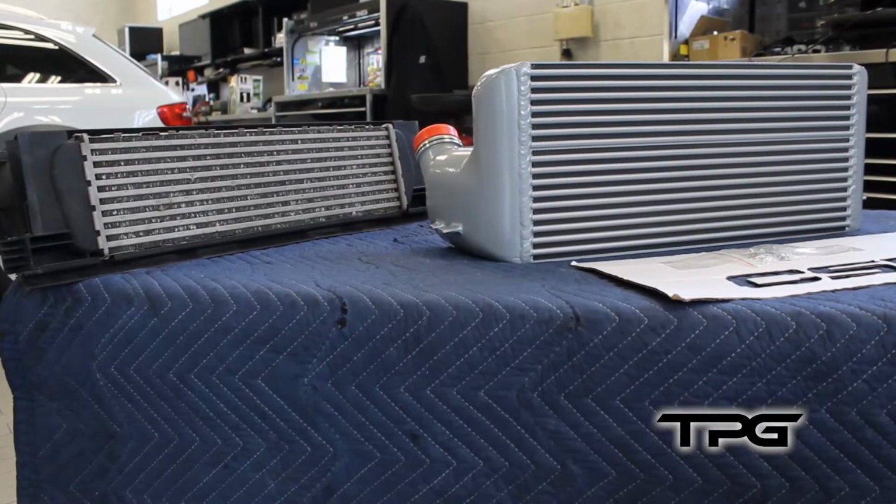With the upgraded CSF intercooler, you'll be looking at increased volume of air and cooler air temperatures, which also helps with boost.